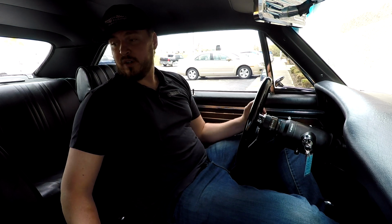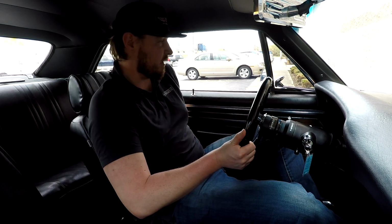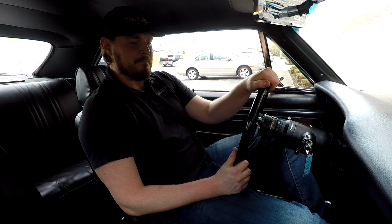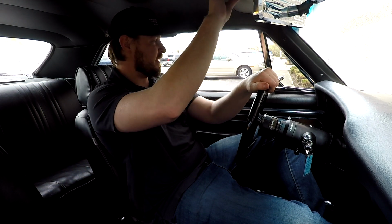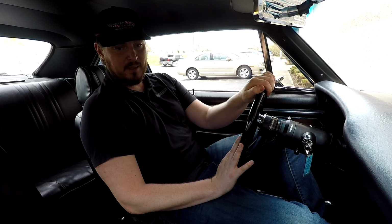So I want to start off with the interior here. Absolutely beautiful interior. Everything is new. These vinyl seats were ordered. They're actually adjustable, and I'm 6'5", so I'm sitting in here pretty dang comfortably. I normally don't in pretty much any classic car. So the seats were added, all new door panels, headliner, the visors are all brand new too. Everything in here is like 9.9 out of 10. I can't really say anything bad about it.